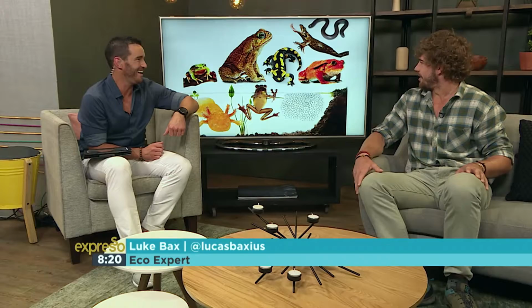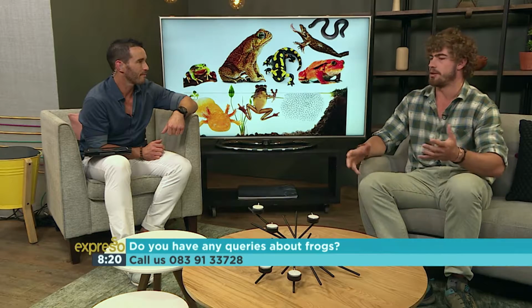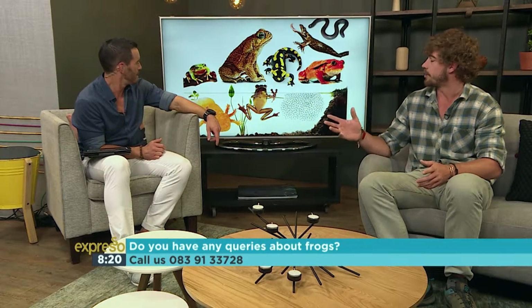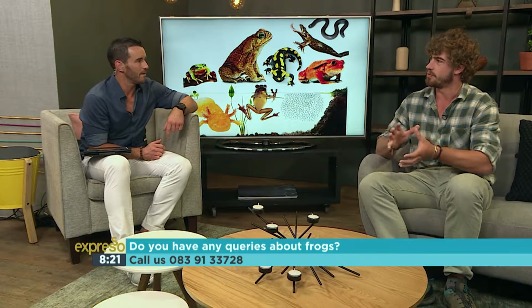Frogs pretty much have been around for 350 million years. They're one of the oldest families that you get. So amphibians in general is broken up into three families. You've got your frogs, your salamanders, your newts, and then your weird little creatures called caecilians, which we don't get in South Africa, but we do get lots of frogs, and they form under the order Anura. So then it's broken up into toads and frogs.